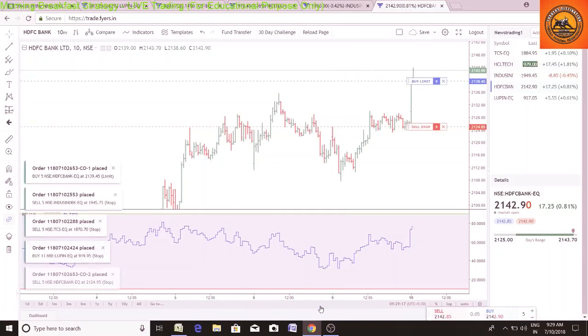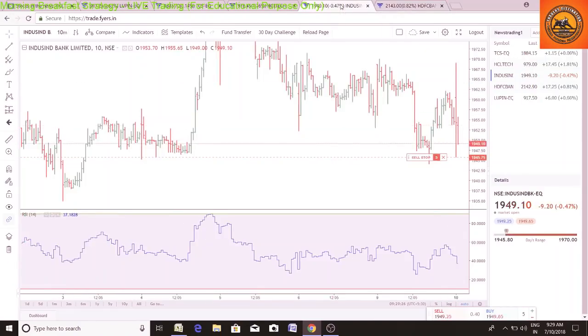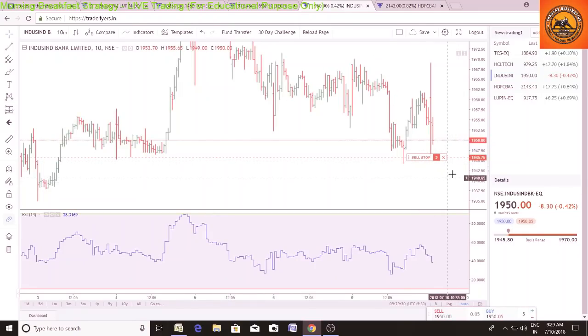The moment you place the orders, everything will come like this. Automatically you will get to see one buy and one sell coming here, just because it's a cover order. But in case of the others, see, you have already placed a sell order over here. So if you have placed a sell order, you have to also go ahead and place a buy order, which will be your stop loss order.